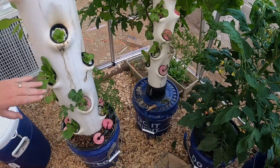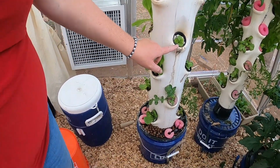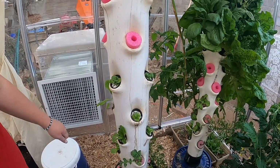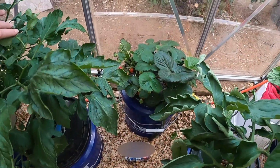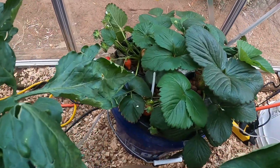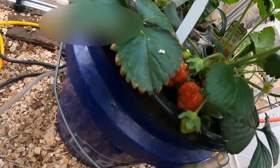We got a bunch of new lettuce starts that we started about a week ago. They're doing pretty good. These ones we just put in again today. So we got about a week difference. We have strawberries hiding back here. Lots and lots of strawberries on the vine. We're waiting a couple days to pick those. But they're doing fantastic.